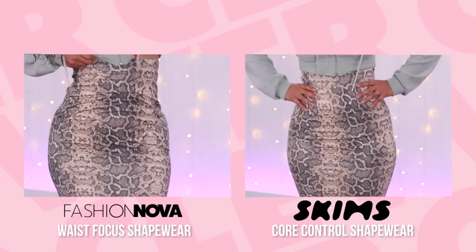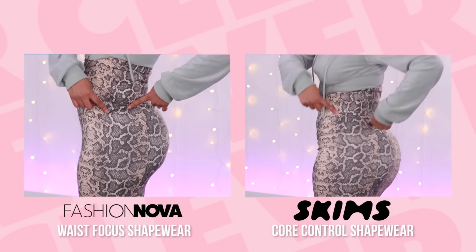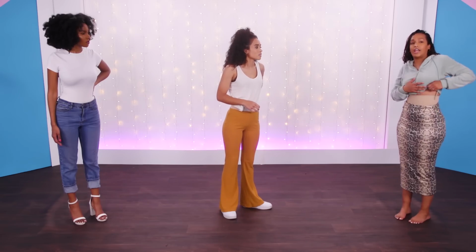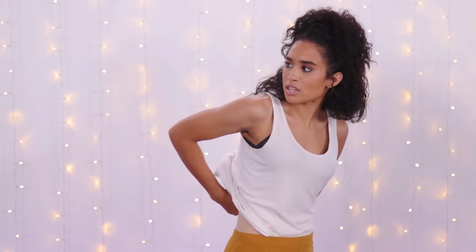I would not be able to wear this for longer than an hour. And again, that's what I want when I wear shapewear. I want to be comfortable with Skims. Yeah. It's so thin, which is good. It's not gonna show, but it also is gonna create this rolling thing. It's not doing it now, but it was. You could see. Yeah. It's starting to roll. This little sticky band. How do you feel about that? Because I know you were nervous about it.